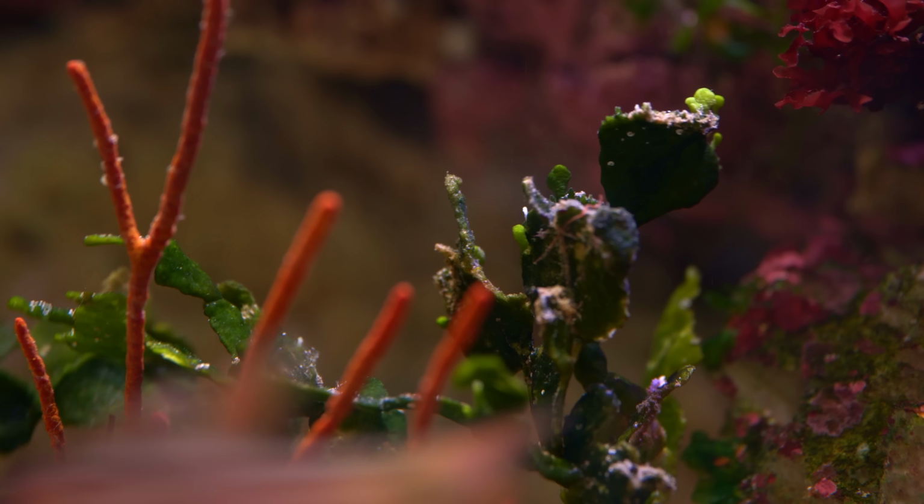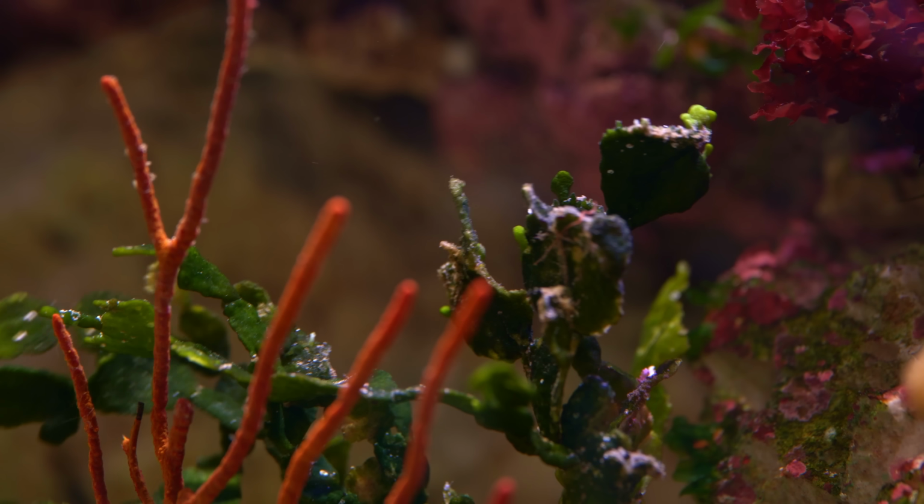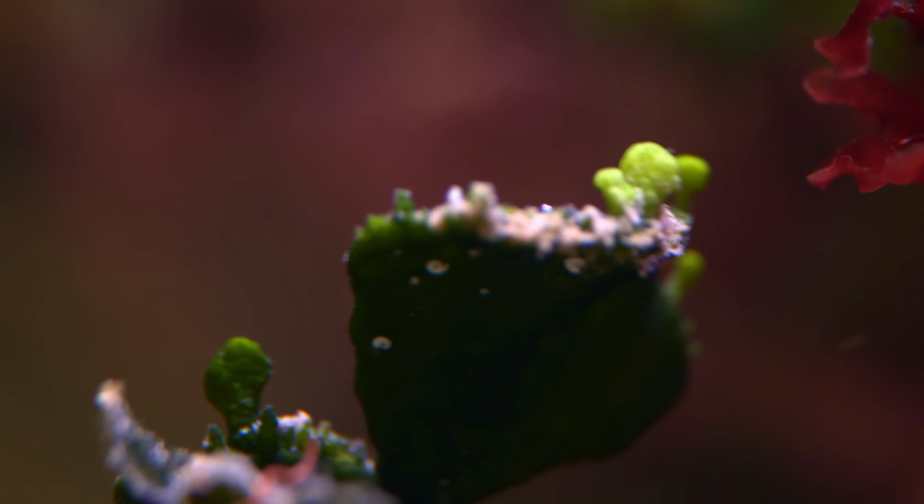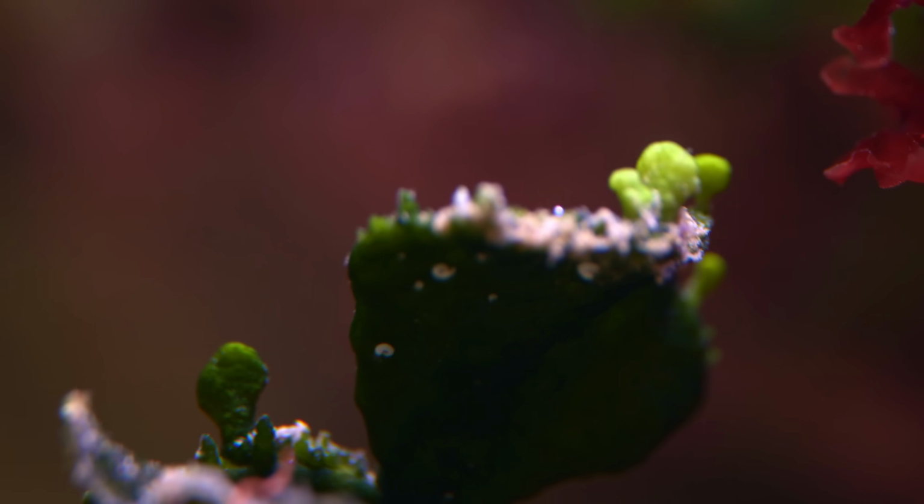Unfortunately, not all of them are looking good, but I have hopes that they will recover. You can already see some new green growth on this one. I think they are pretty resilient and will be fine.